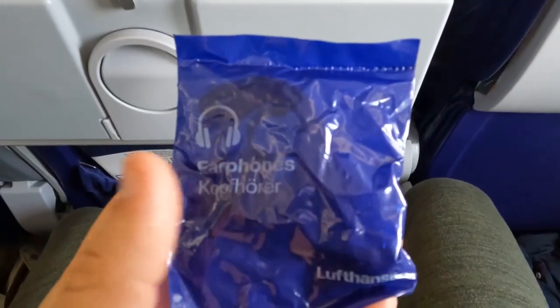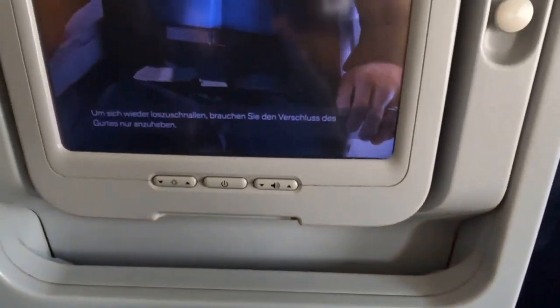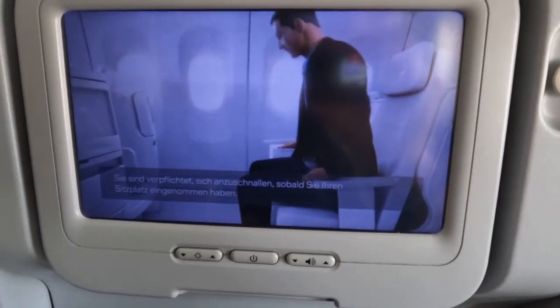And these are the earphones they hand out before the flight. They're designed to work with the two-hole prong thing there, so I don't actually use them. I just use my normal earbuds, and they work just fine for this.